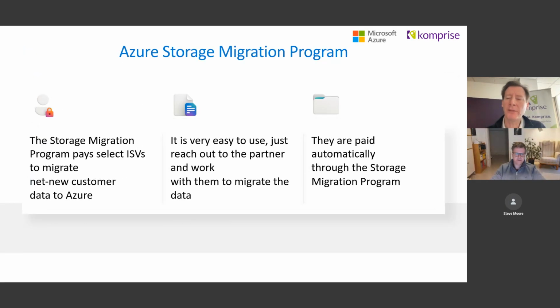Then I was just going to ask you a question, just in terms of your role. If you're a Microsoft customer, when would you get involved with an organization who's trying to make the right choice or looking at different storage tiers or different ways to migrate data? When do you typically get involved?